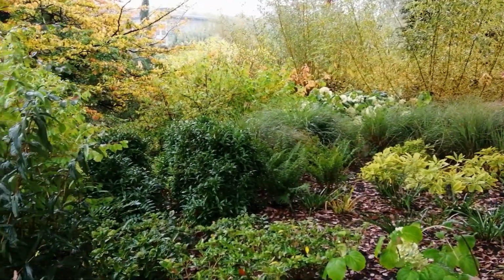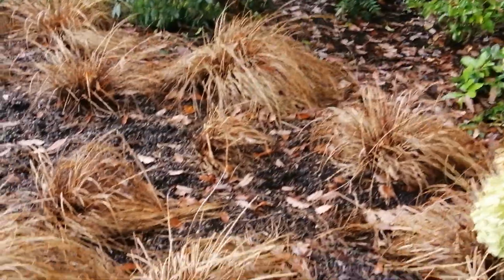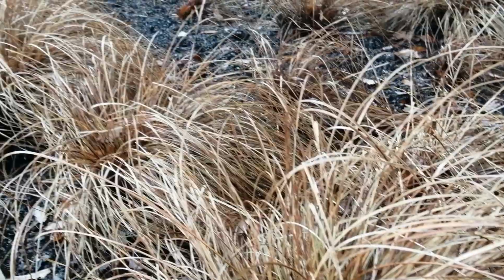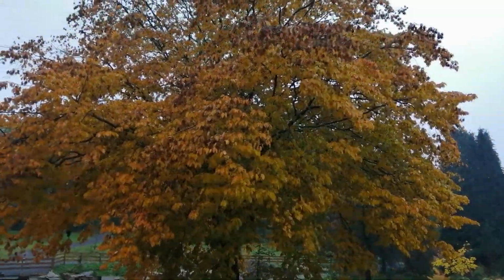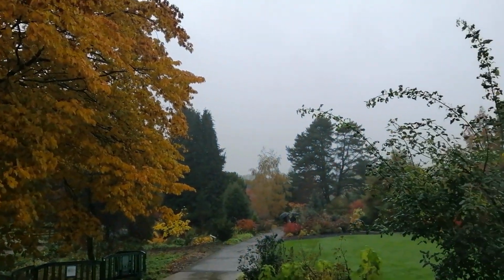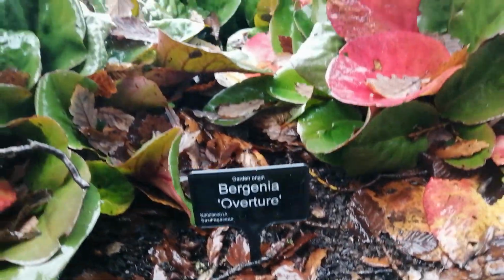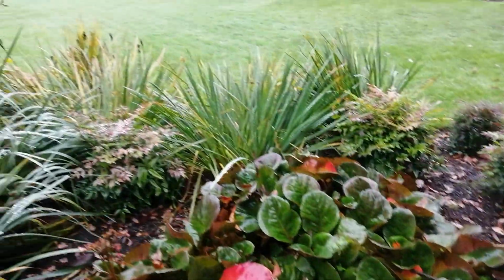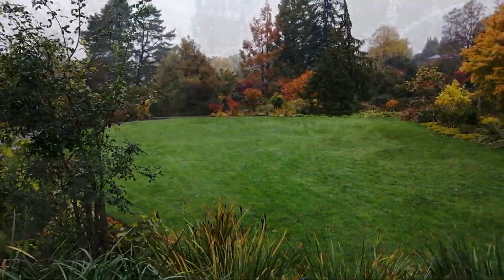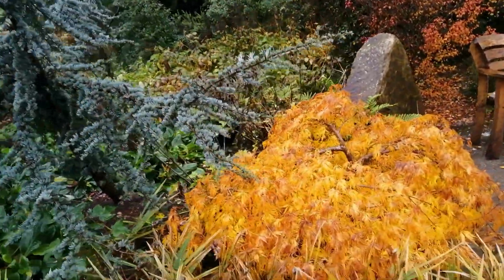In my opinion, highly recommended and well worth a visit. And I was so impressed that I decided to join the Royal Horticultural Society, which is a charity. And for that, I now have access, free access, to all their gardens across the UK and several hundred partner gardens. So I will certainly be getting my money's worth from my membership of the RHS.